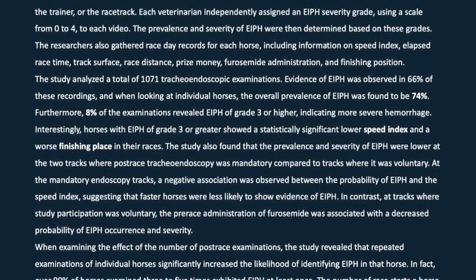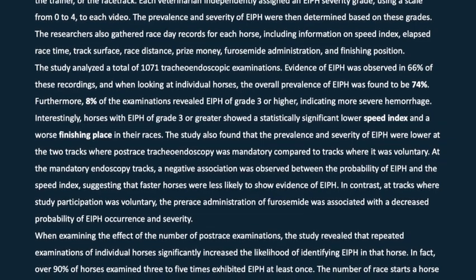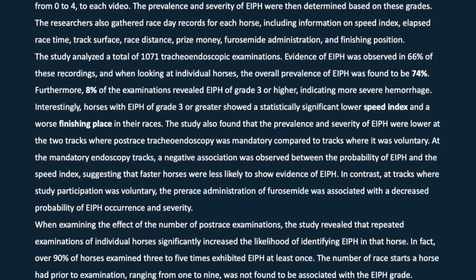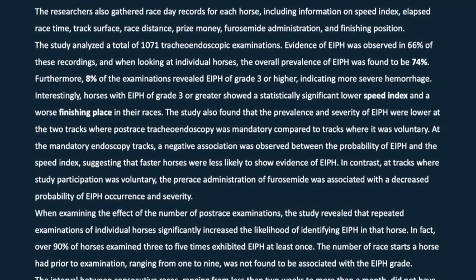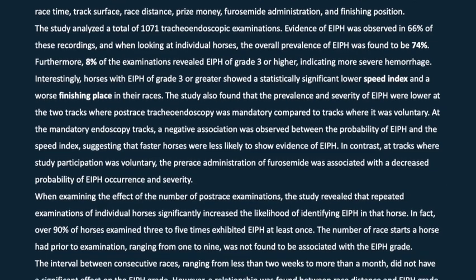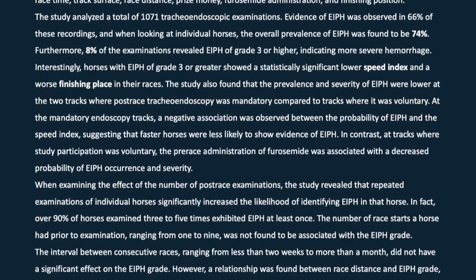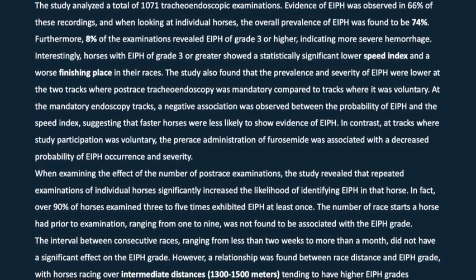Interestingly, horses with EIPH of grade 3 or greater showed a statistically significant lower speed index and a worse finishing place in their races. The study also found that the prevalence and severity of EIPH were lower at the 2 tracks where post-race tracheoendoscopy was mandatory compared to tracks where it was voluntary. At the mandatory endoscopy tracks, a negative association was observed between the probability of EIPH and the speed index, suggesting that faster horses were less likely to show evidence of EIPH.